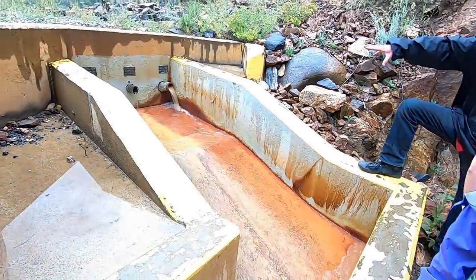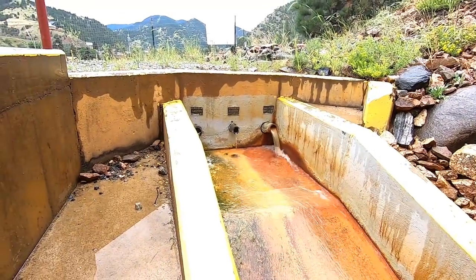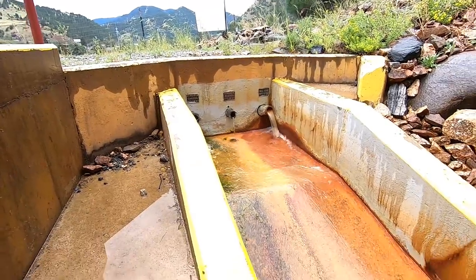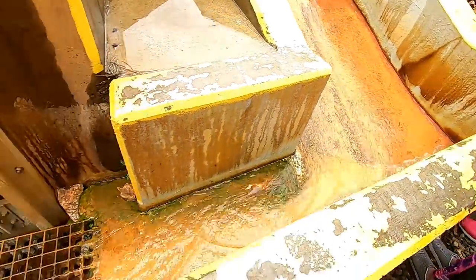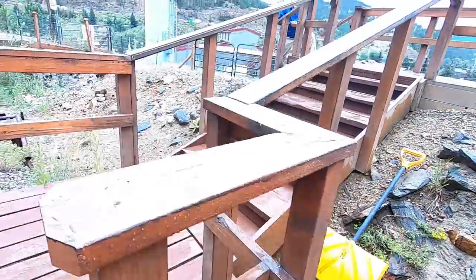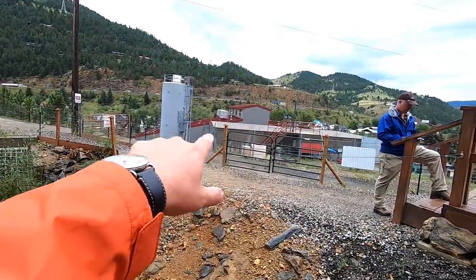So you guys probably remember this here from the video. This is not water draining out of the Argo. This is coming from two separate mining groups in the area. The EPA simply redirected this water over here, so it can be processed in the same location. Now this water on the left is the least acidic, around 4.2 pH. You can see there's even algae growing on that side. The water on the right is more acidic, around 3.5. That's the water treatment plant right over there.